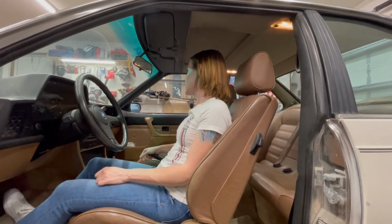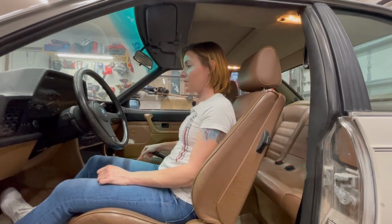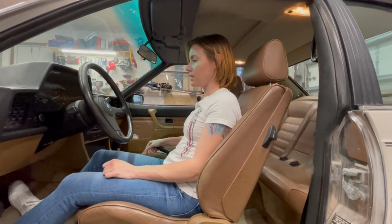Yeah, overall this car is just in really, really good condition. Not everything works, but most things work.